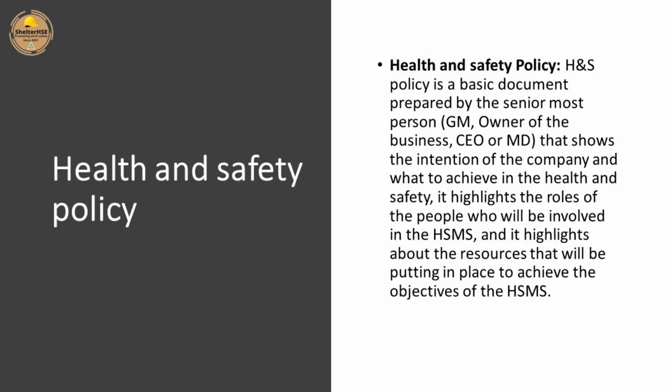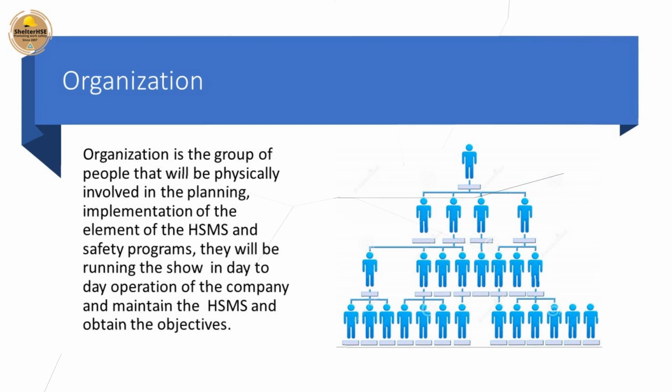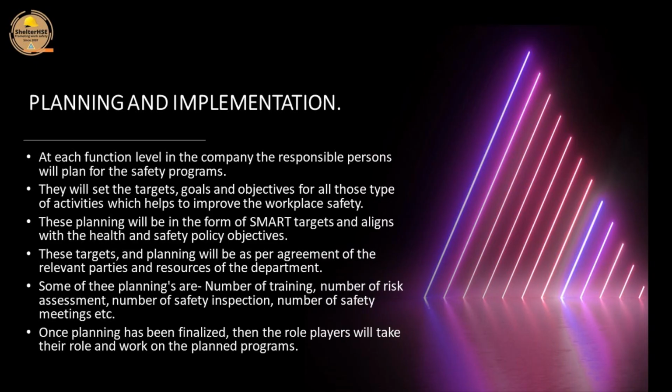Health and safety policy. The H&S policy is a basic document prepared by the senior-most person, the GM, owner of the business, CEO or MD, that shows the intention of the company and what it wants to achieve in health and safety. It highlights the roles of the people who will be involved in the HSMS, and the resources that will be put in place to achieve the objectives of the HSMS. Organization is the group of people that will be physically involved in the planning and implementation of the elements of the HSMS and safety programs. They will be running the show in the day-to-day operation of the company, maintaining the HSMS and obtaining the objectives, planning and implementation.